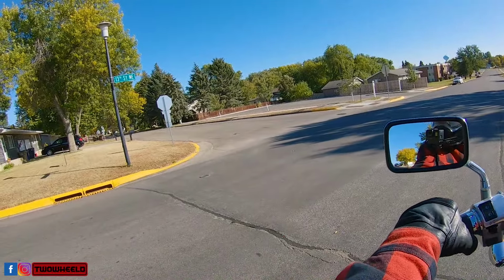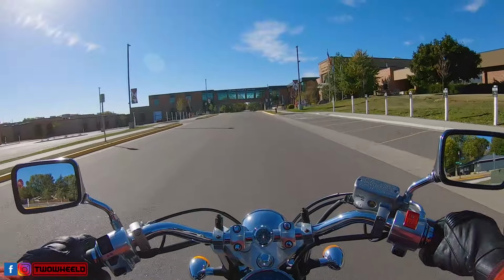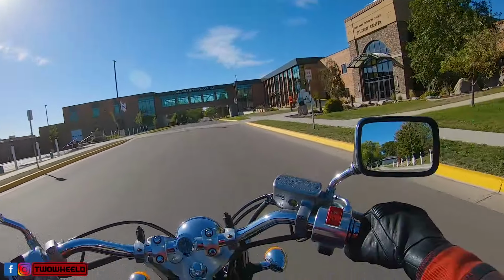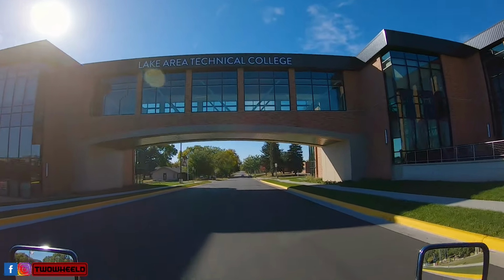Let's turn and go under the archway. So now you're turning and accelerating into a turn, and you want to make sure you look into your turn. Keep your head on a swivel. Give you guys a look at this. Kind of cool.